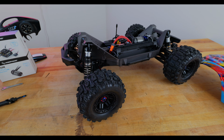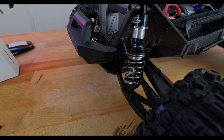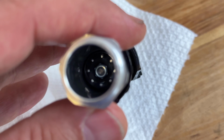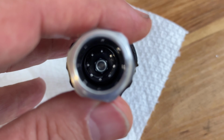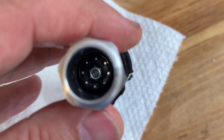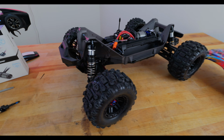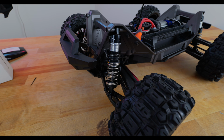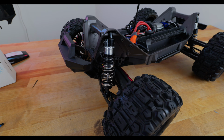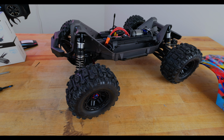Now, in this particular design, for some reason, Pro-Line made a very interesting piston inside, where they put the holes that go around the entire circumference of the piston. What happens when you do that is the suspension and the shocks basically don't have enough resistance, in my opinion. So customers buy this shock, they'll put 50, 60 weight oil in it, and then it'll just be bouncy. It won't really handle like it should. And people don't really understand that you have to put 100 weight oil in these shocks.